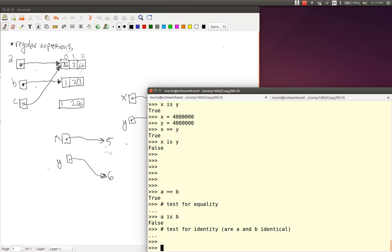Basically, we'll see when we do objects that double equals just calls a method on an object that asks if that object is equal to another, and it returns true or false depending on how some method is defined.